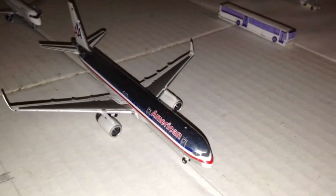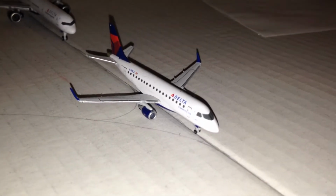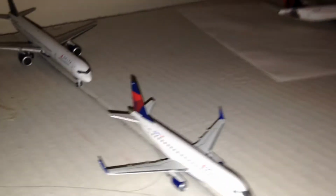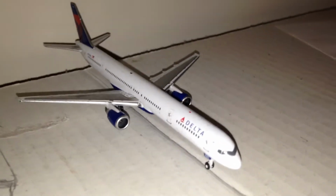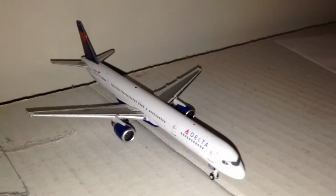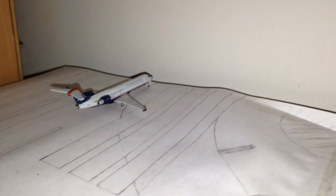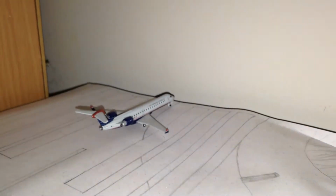Then we have an American Airlines 757-200, and he will be headed off to Miami. Just behind him, we have Delta E170, and he will be headed off to Boston. And behind him, we have a Delta 757-300, and he will be headed off to Atlanta, Georgia. And rotating down the runway, we have U.S. Airways CRJ 700 on his way to Philly. That's the activity on the runway section right there. Let's move on to the terminal.